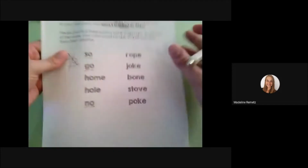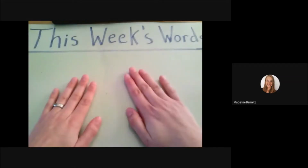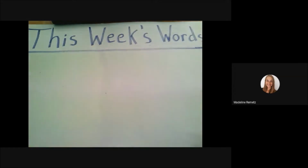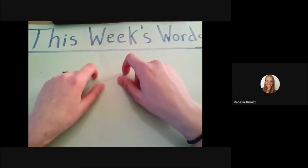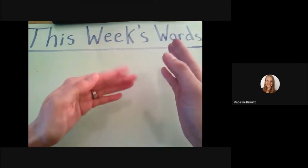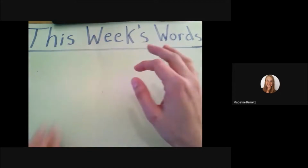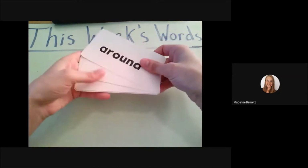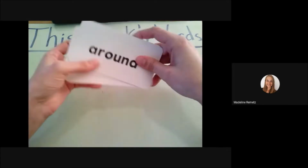Let's look at this week's words. Does this look familiar? This normally hangs up on our board, but today I brought it here so that we can look at this week's words together. Now we know that we have the long O words, but we also have our sight words that are going to be coming up in our book in just a little bit. We're going to read that right after this.